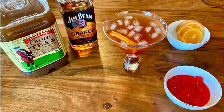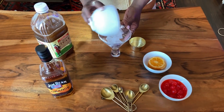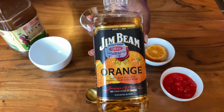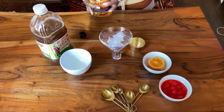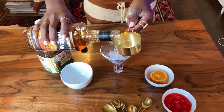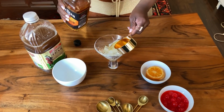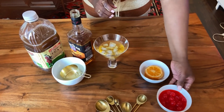So real quick, I want to show you all a really delicious cocktail that I recently came up with. All you're going to need is a martini glass, a little bit of ice. You're also going to need the orange flavored Jim Beam, and you can find that at any grocery store for a steal. I really love it. It's so good. But you're going to need about a third or a half a cup of that, depending on how you're feeling and how you want to feel. But go ahead and pour that right on top of the ice.